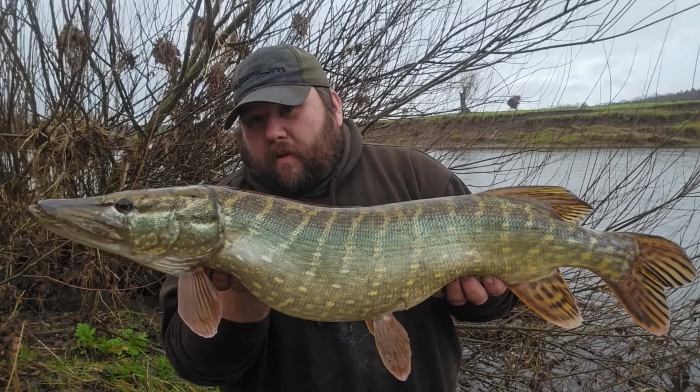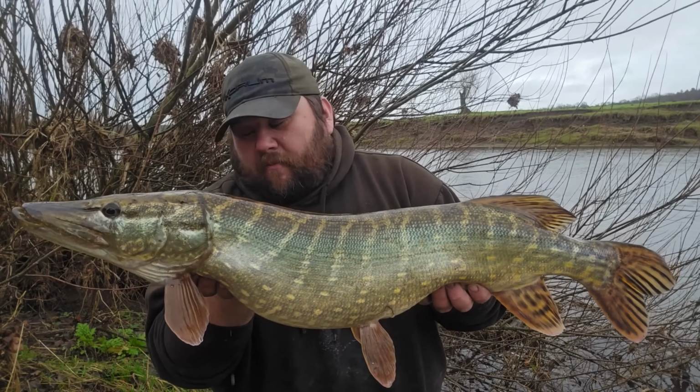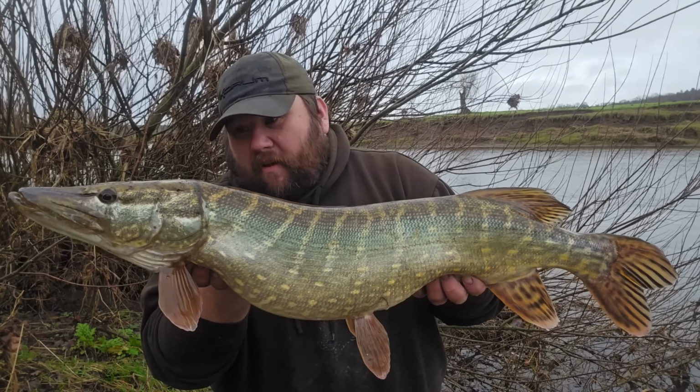It does seem like it's been an age since we've been out for pike. We've had one or two on the Ribble, like you can see on screen now, where we put a rod out when they've turned up. We've had some beautiful pike doing that.